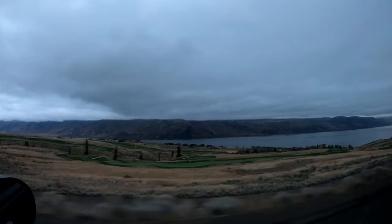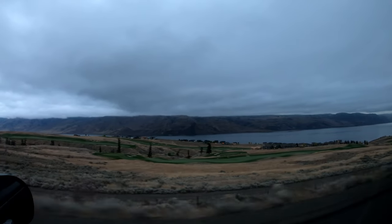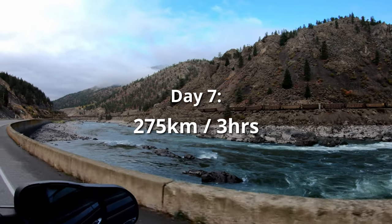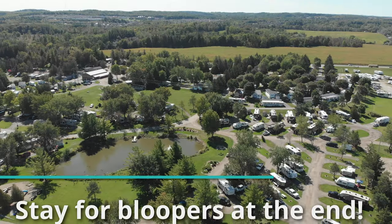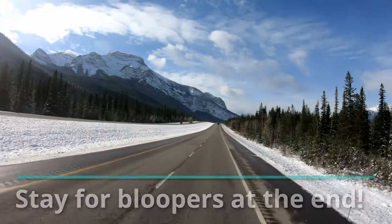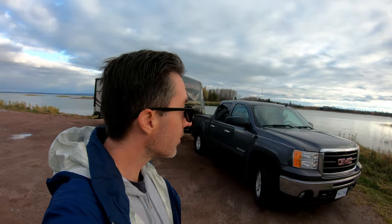And because we weren't rushed, we were able to take the long way home and enjoy some beautiful scenery along the way. Our final leg was 275 kilometers and took about 3 hours. So that's how we crossed Canada in 7 days from Ontario to BC in late October with our trailer, not paying a single cent for campgrounds along the way.